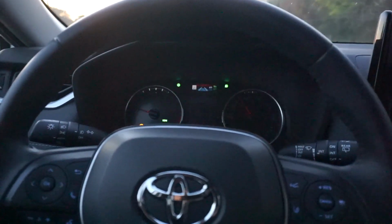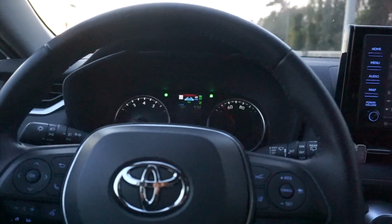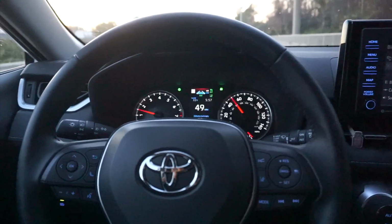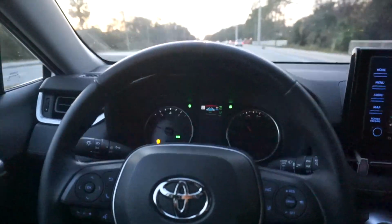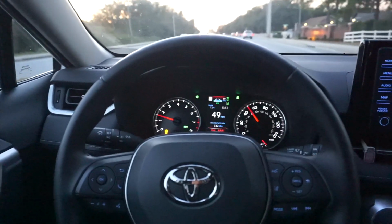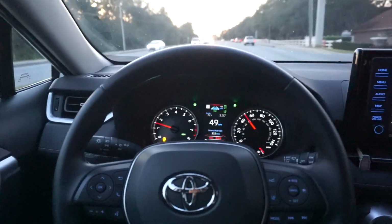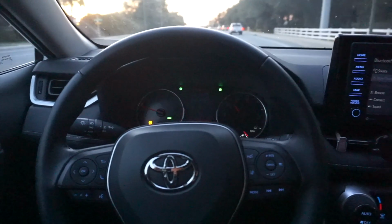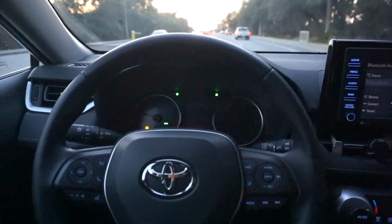I'm not using my hands, and the steering wheel is turning by itself. It will tell you to put your hands on the wheel because it's not a Tesla. But it does turn for you. It's beeping, but it's turning for you.